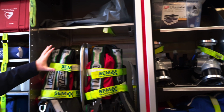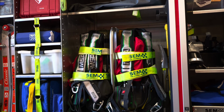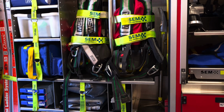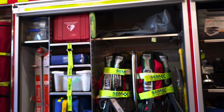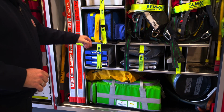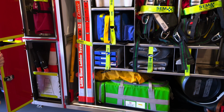Finally, in this particular locker here, we have a couple of additional breathing apparatus sets, some break and enter equipment for that BA crew. We do carry a range of different first aid equipment on this truck, including a defibrillator, an oxygen kit down below, and also a first aid kit. We also carry a variety of different earplugs, safety glasses and drinking water as well.